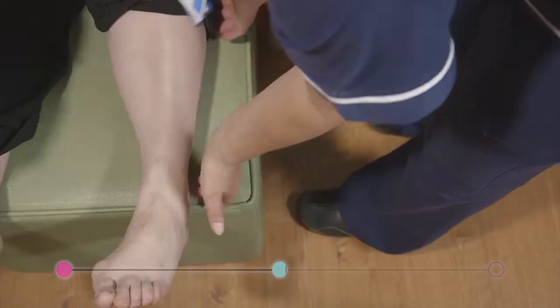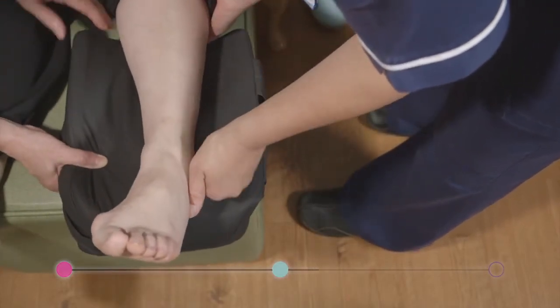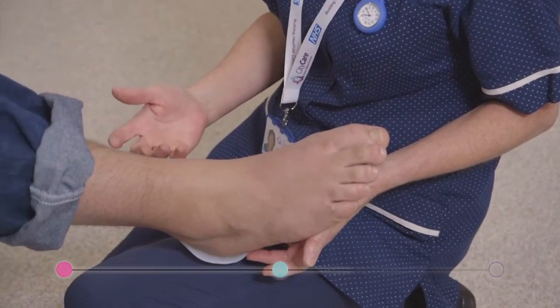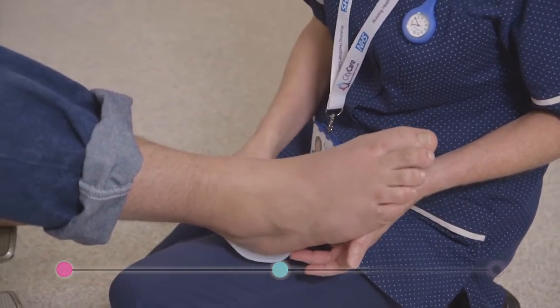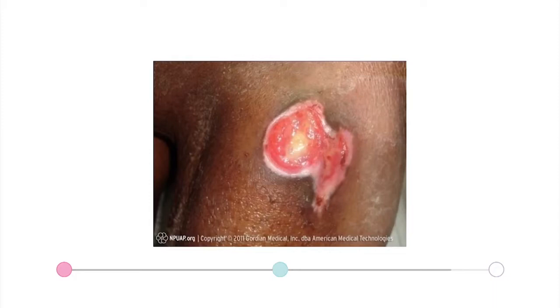It is estimated that just under 500,000 people in the UK will develop at least one pressure ulcer in any given year. Pressure ulcers are more likely to happen to people with an underlying health condition who are immobile or who are unable to move themselves. Within this easy step-by-step guide, we are going to help you understand how pressure ulcers can develop and how we can help you to prevent them from happening and stop the pressure.